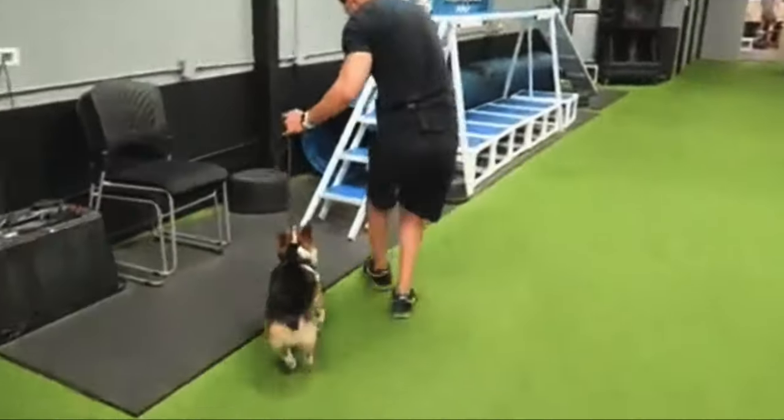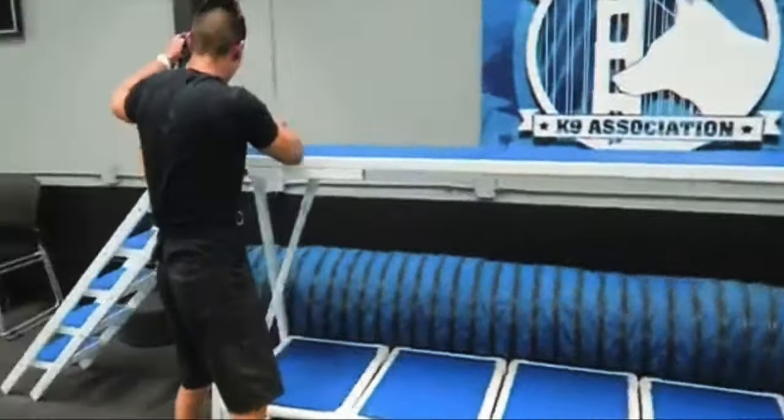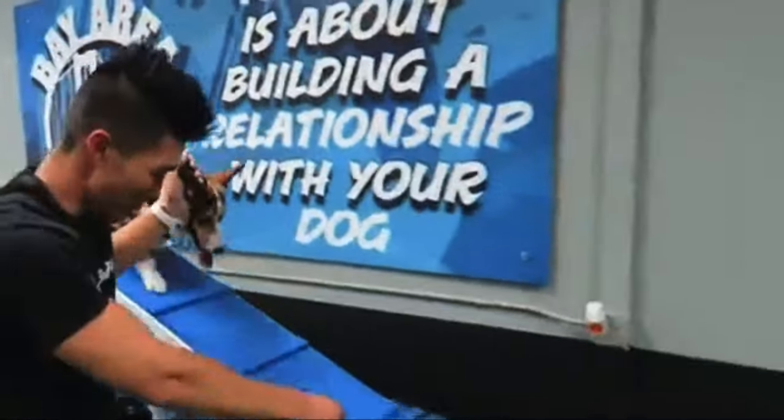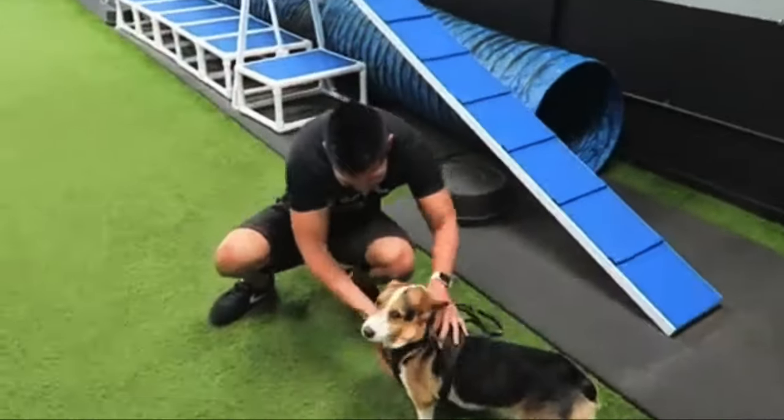Onto the final obstacle, up the stairs. Beautiful. Across the balance beam, and he made it! Incredible work by Gatsby the Corgi.